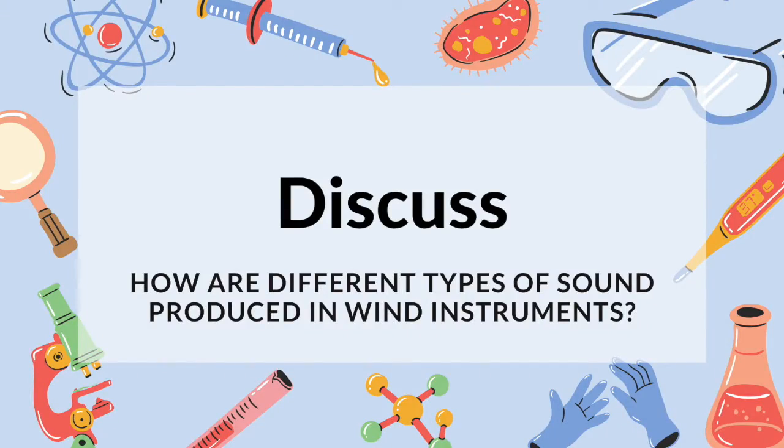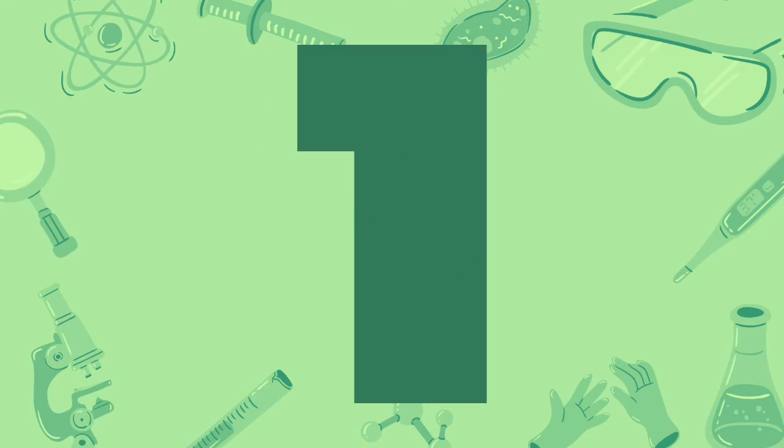Discuss. How are different types of sound produced in different wind instruments? Reeds or strings inside wind instruments are responsible for producing these different pitches. Earlier, we did a demonstration with guitar strings. The same concept applies here. However, when we have shorter strings, they vibrate more easily, so they produce a higher pitch, whereas longer strings in the instrument will produce a lower pitch. When the string is shorter, it vibrates more easily, and it creates waves of higher frequency or with shorter wavelength.